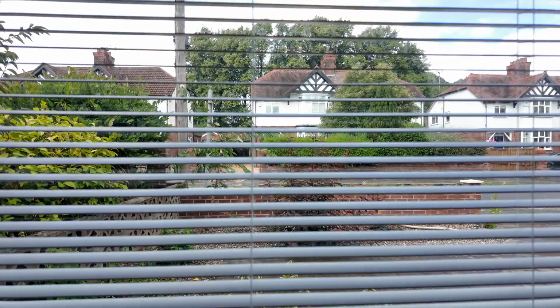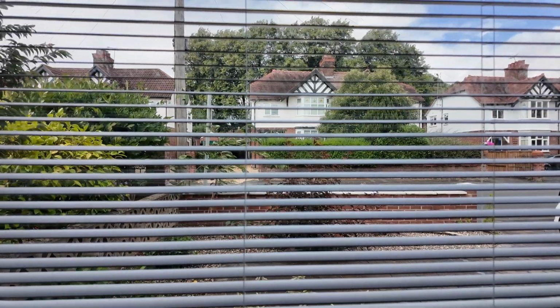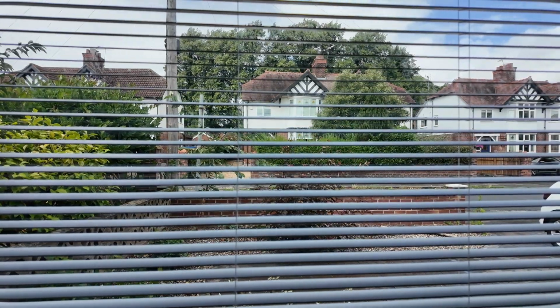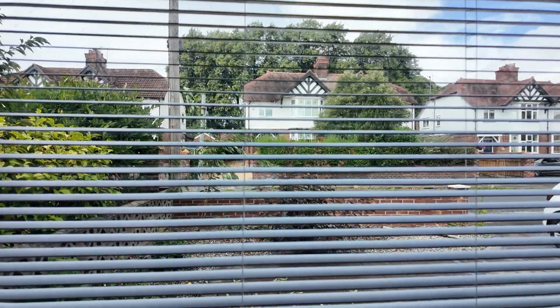I'll see if you can see through these blinds. Can you see what it's like out there? There's a bit of blue sky, but it's really windy. There's supposed to be some sort of storm coming through. It's been raining all morning. There is an autumnal feel in the air. There has been all week, I feel.